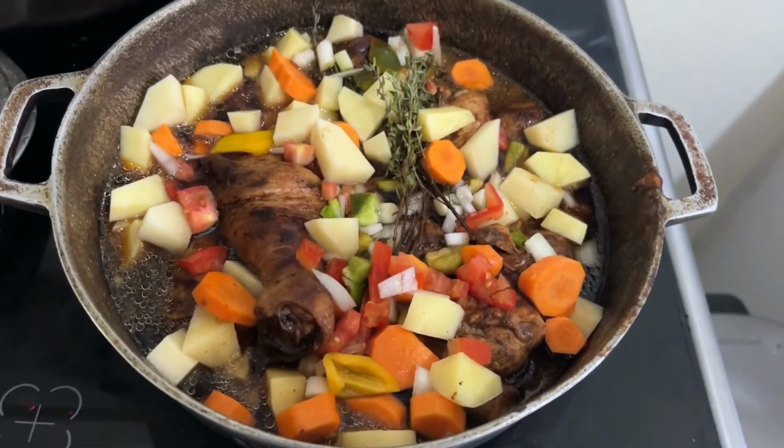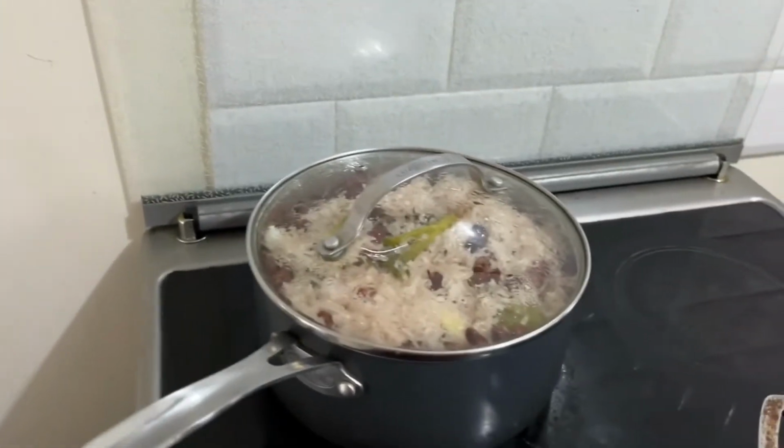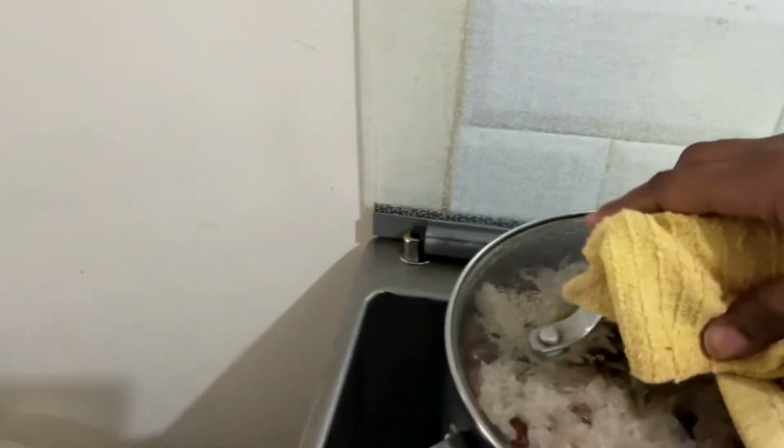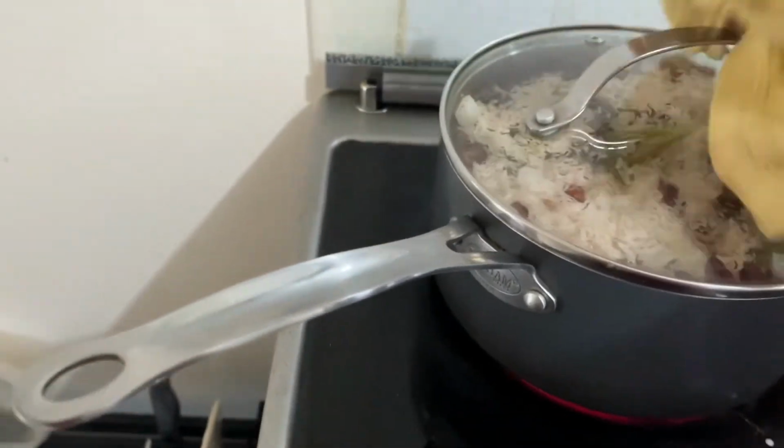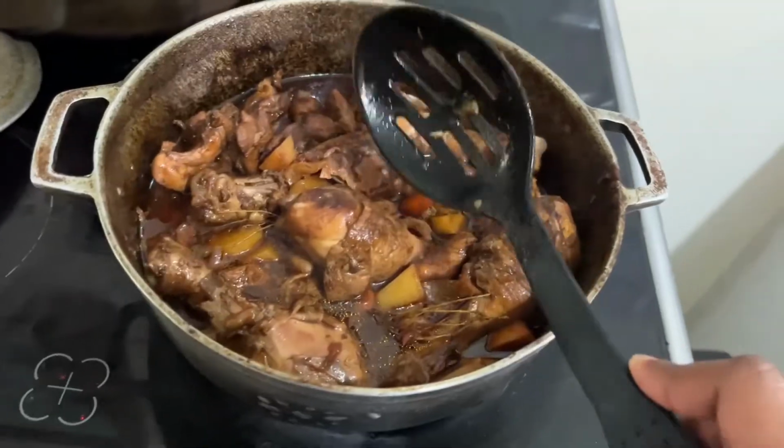So while I was ironing, I was also doing some cooking. So this is just some rice and peas, and I also made brown stew chicken to go along with it.